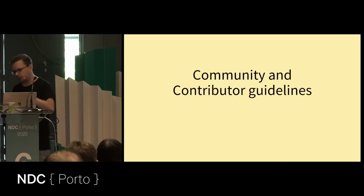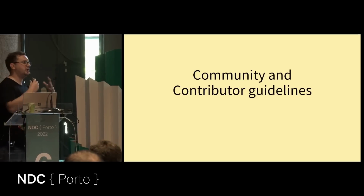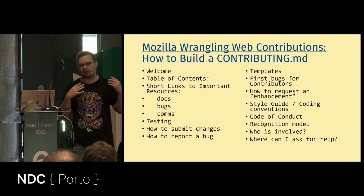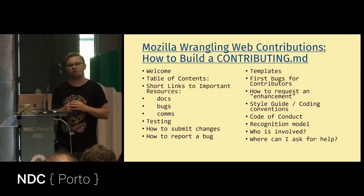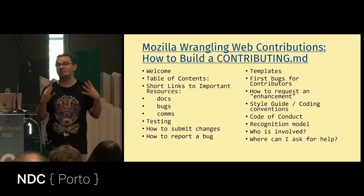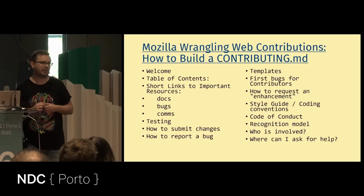So the contributor guidelines about how we want people to be engaging with our project. This is a great example from Mozilla, and it looks overwhelming, but it's just nice, clear headings, and they're just pointers and flags to where we want contributors to go. We want to welcome them. Hey, we're excited to have you as a new contributor. We want to embrace that. We want to make people feel welcomed, even if it's a short thank you for thinking about this.